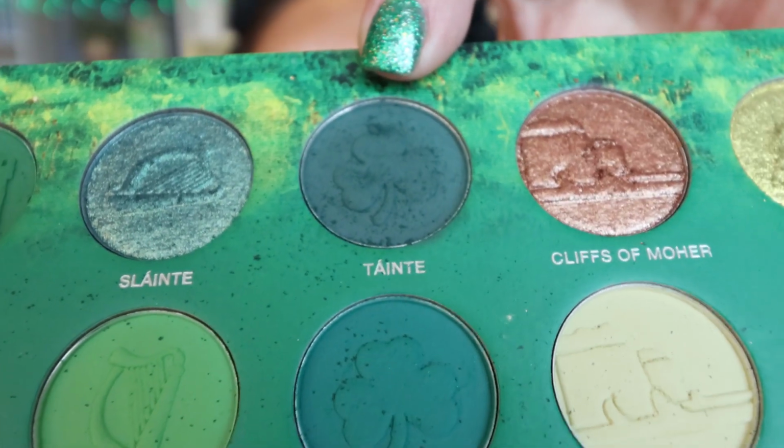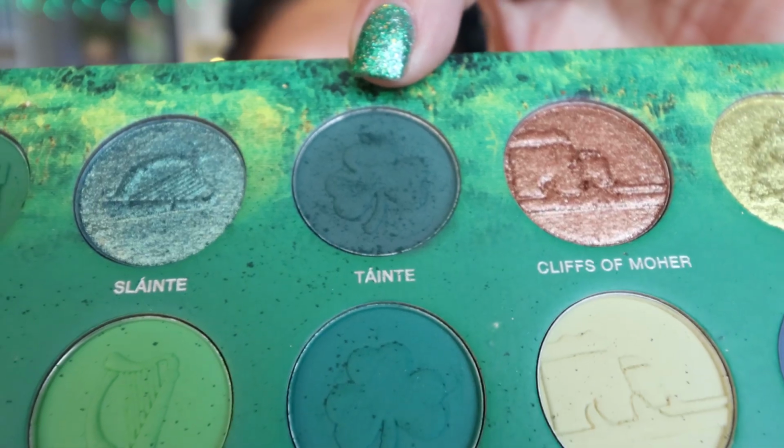Now this dark green gives me all of the St. Patrick's Day vibes. It's that deep green, kind of has a little bit of a teal undertone. It is so beautiful, and that went on like a dream. And then using that same fluffy brush we used for our first shade, no added shadow, I'm just going to give that a quick blend. Now I do want to show you, see there is some kick up in the pan. So again, just make sure you're tapping your brush off, but kick up means pigmentation, so I'm here for it.